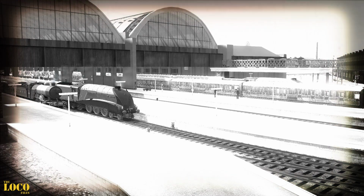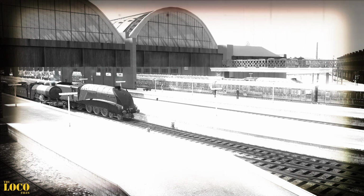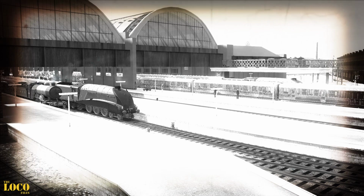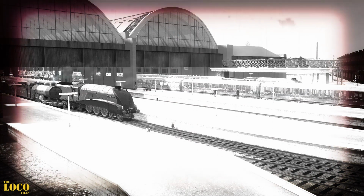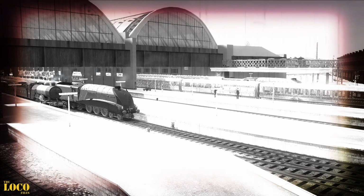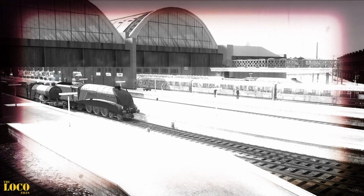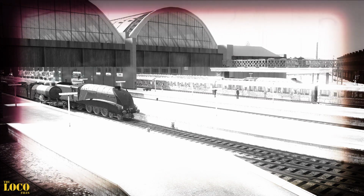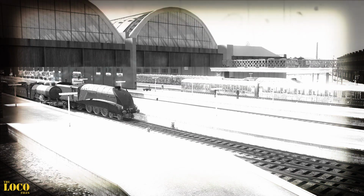The wedge-shaped streamlining on the A4s was inspired by a Bugatti railcar, which Gresley had observed in France. The design was refined with the help of Professor Dalby and the wind tunnel facilities at the National Physical Laboratory in Teddington. As well as streamlining, it was important that the design lifted smoke up away from the cab. At first, there was a lot of difficulty in achieving this.